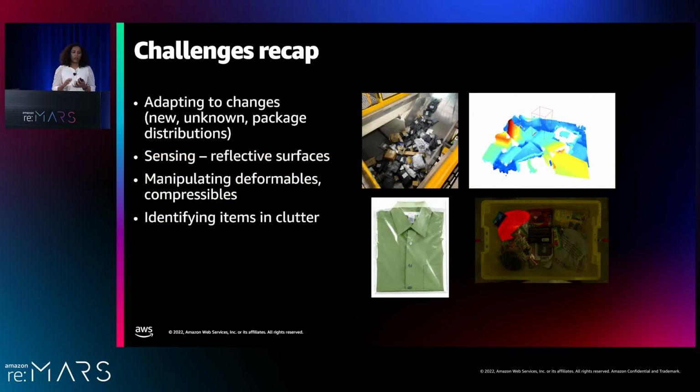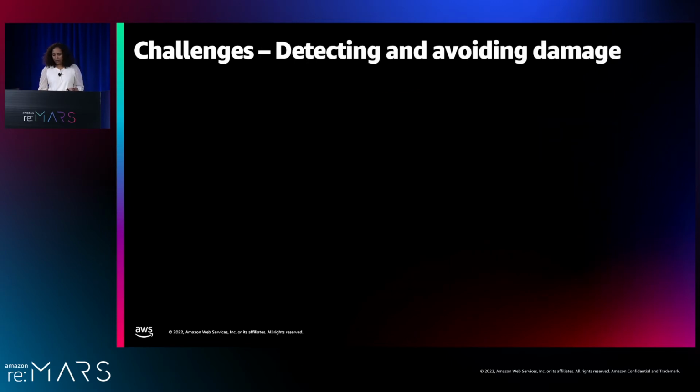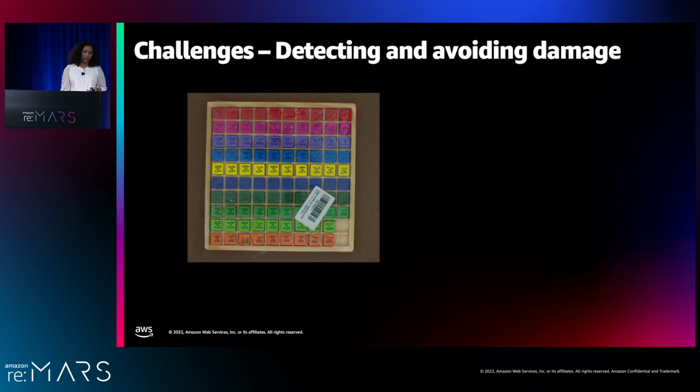So, quick recap on some of the challenges that we've talked about: novel packages, novel items that we see for the first time, sensing reflective surfaces, third one manipulating deformables or compressibles, identifying items in clutter when there's a large variety of them, and the last one is actually avoiding damage. Here you'll see an image with a couple of tiles missing at the bottom left corner. This is an okay item to manipulate, right? But we don't want to ship this to our customer because it's clearly missing a couple of tiles.